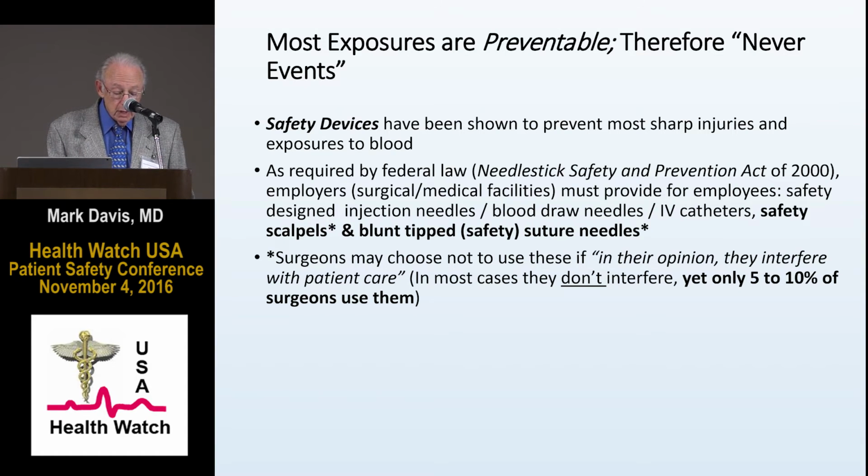And in fact, a federal law, the Needle Stick Safety and Prevention Act, passed by Congress in 2000, requires that surgical and medical facilities must provide for employees the following: safety-designed injection needles, blood draw needles, IV catheters, safety scalpels, and blunt-tip suture needles. Here's the problem. Surgeons may choose not to use these if, in their opinion, part of the law, they interfere with patient care. Well, the truth is, they rarely interfere with patient care. I have a lot of experience with them. Yet only 5 to 10% of surgeons use these devices.